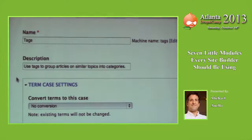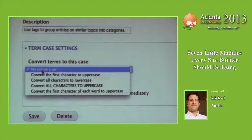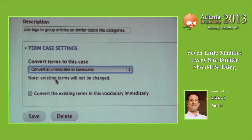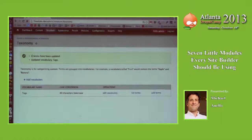Term Case shows up right here on the vocabulary edit page. Do you want to convert terms? Heck yeah, make them all lowercase. That way someone could yell at me with all caps Florida, and that's the same as someone with upper F, lowercase Florida, and someone who enters all lowercase. This converts them all. If my vocabulary already exists and has 3,000 terms, this will go through and recase them appropriately. Hit save. You can see I have 6 terms in there already. They've been updated, so we'll see how this one works in a second.